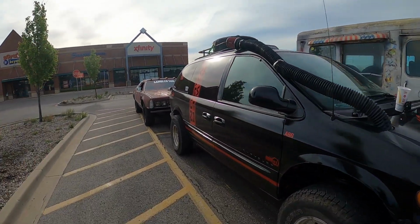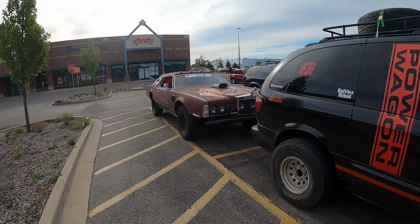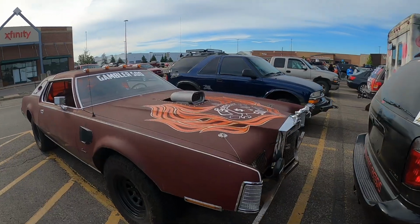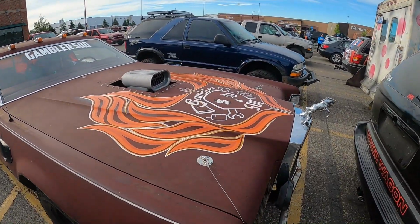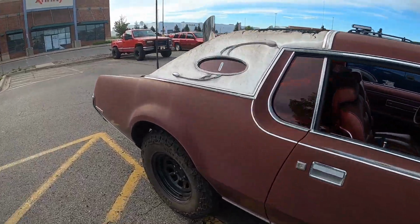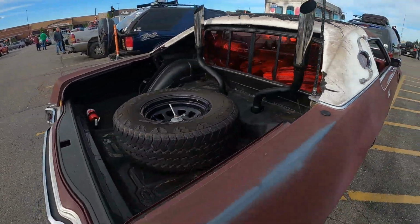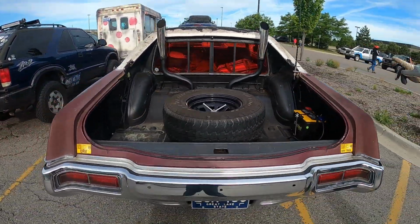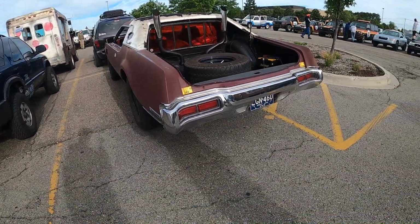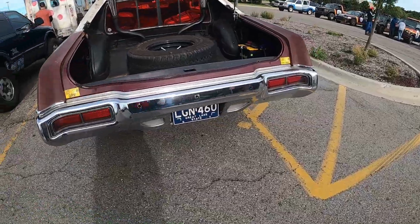Oh, hey, it's John Bird. Oh, yeah, wow, he did a really good job with this thing. Look at the fire chicken on the hood. That is great. Wow, these are some meats on this thing. Yeah, and look, he made it into an El Camino. Oh, yeah, it's all open at the back. Oh, my God, the exhaust. I love the red tint on all the windows, too. It's got the 73 plate on it. Yeah.